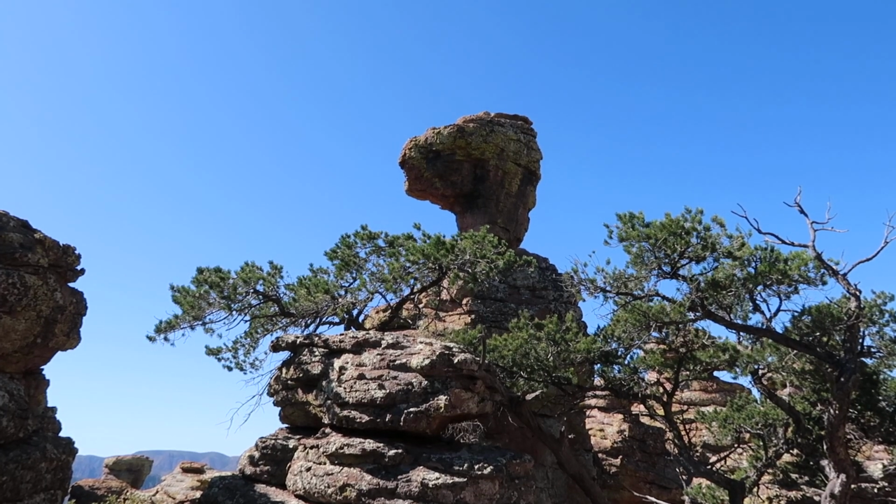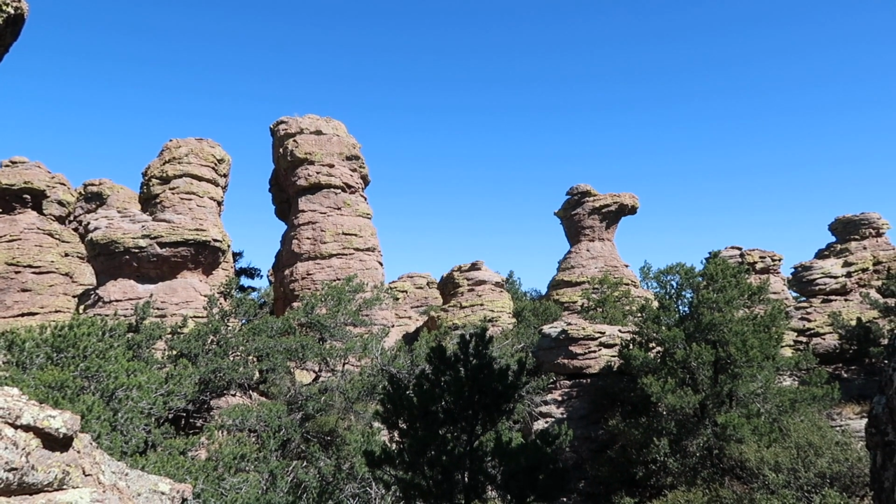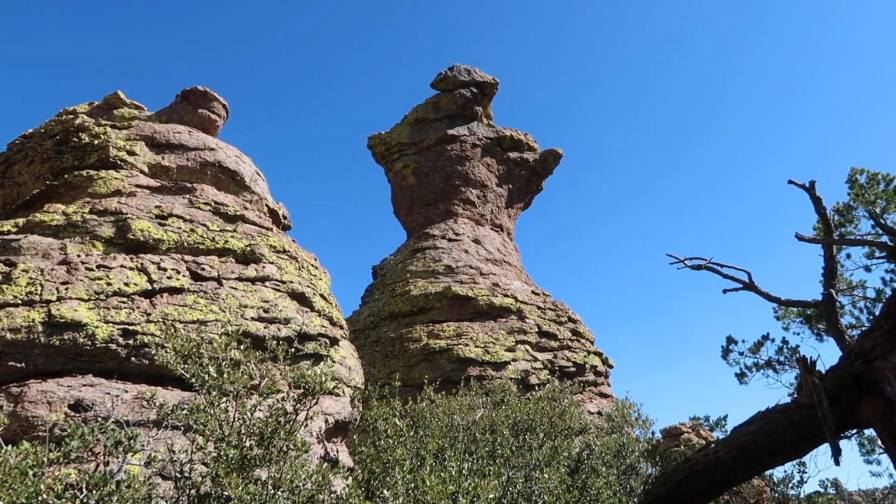So far, the Heart of Rocks does not disappoint, but I do want to give you some information about it if you want to come see it. Basically, what Heart of Rocks is to Chiricahua is what Queen's Garden is to Bryce. This really is a standout location with some of the best hoodoos that I've seen all yet today.